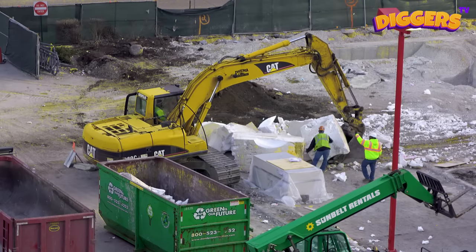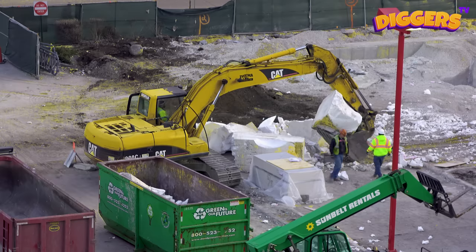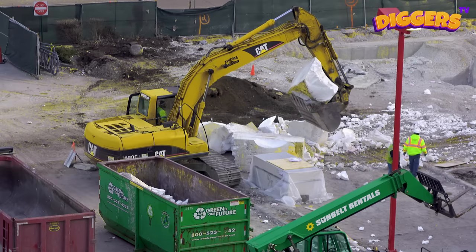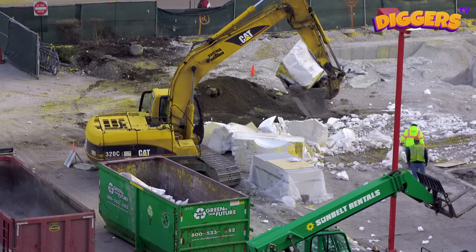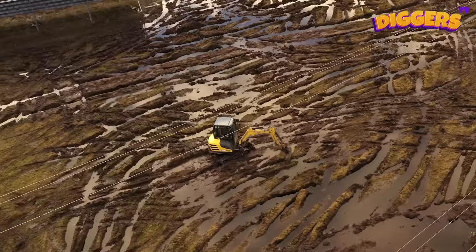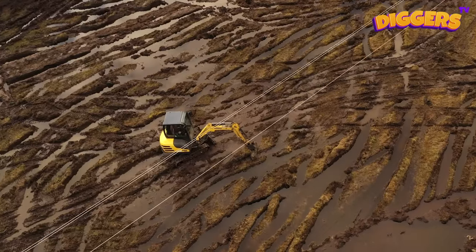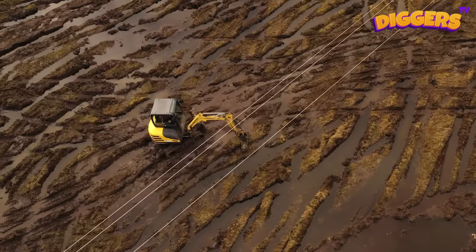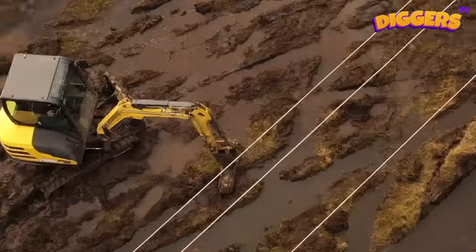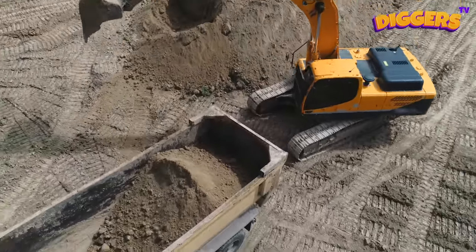Wow! So strong! There's a lot going on at the construction site today. All vehicles are working together and support each other so everything is finished on time. A mini digger, little shovel with great power. Look at this orange digger. Amazing.